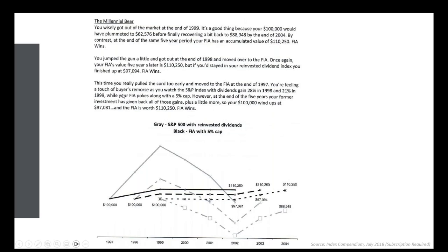So you're feeling a touch of buyer's remorse as you watch this, with the dividends at 28% in 1998, 21% in 1999, while your FIA just pokes along at 5% and 5%. However, at the end of that 5 year period, the investment has given all those gains back. So you're back to 97, where the FIA would be at 110. Who would be happier?